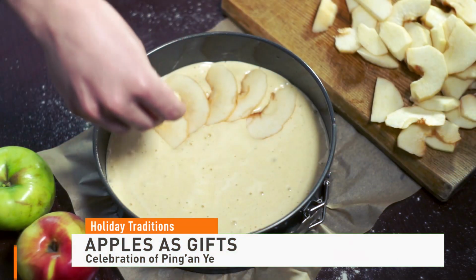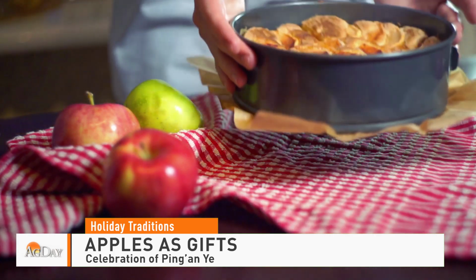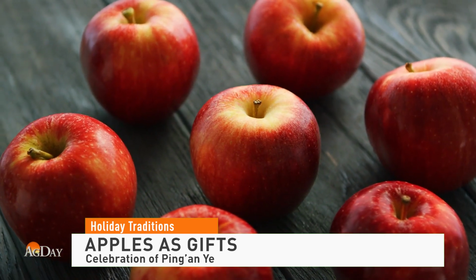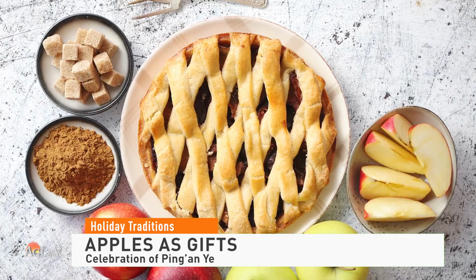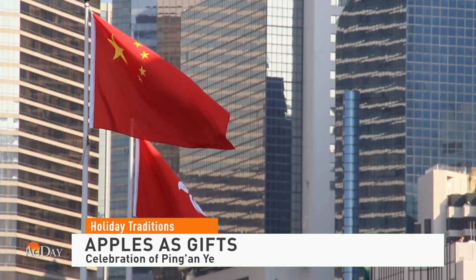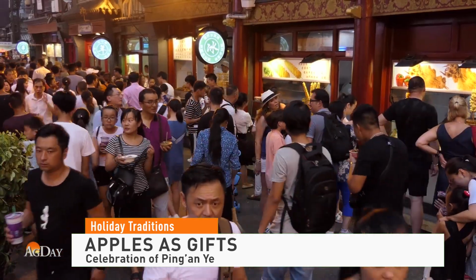Apples, they're part of many tasty treats this time of year, like apple pies, strudel, and cider, but in some parts of the world, they've also become a traditional gift on Christmas Eve. In China, Christmas Eve is called Ping-An-Ye, meaning peaceful and calm night. This was translated from the carol we know as Silent Night. And the word for apple in Mandarin is Pingguo, which sounds a lot like peace in English.